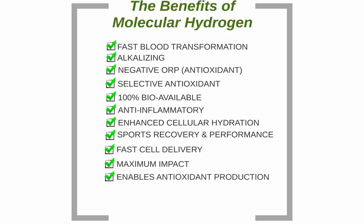It also acts as something that's called a natural NRF2 transcription factor activator. Now this, in normal talk, means that it allows the body to make its own antioxidant enzymes. So SOD, catalase and glutathione. It's also completely natural and completely safe. It contains natural ingredients and it's tested to be 100% safe even at high doses.